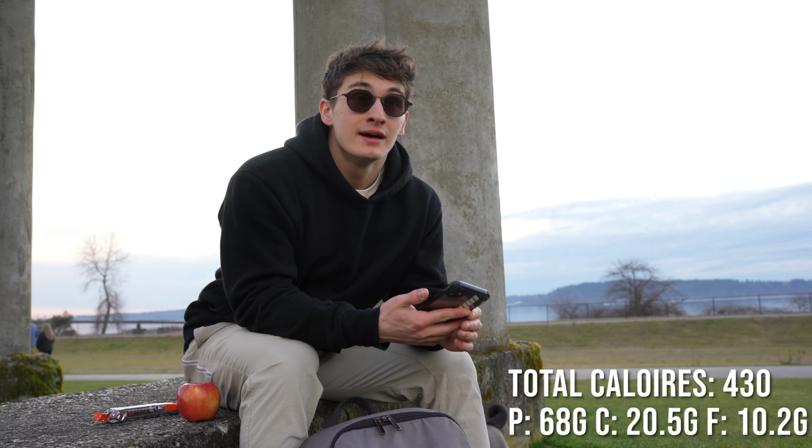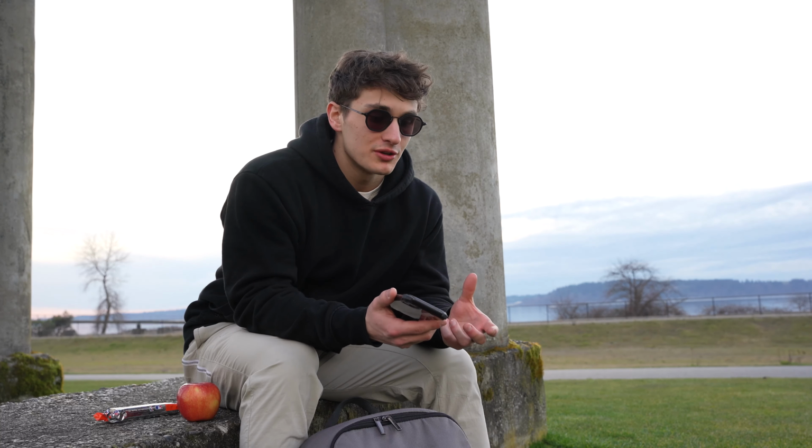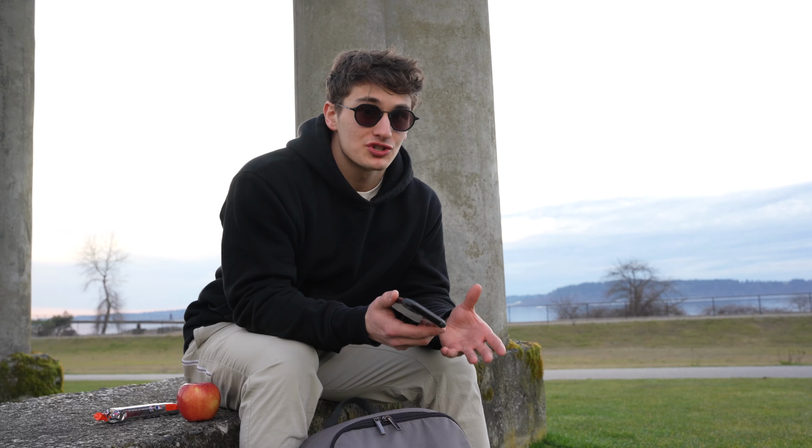Total calories and macros for this snack are 20 grams of protein, 68 grams of carbohydrates, and 10 grams of fat. And like I said, I like to have this meal right before dinner just because it's light and I still have room for dinner. It's harder when you start to bulk and you have to fit in more calories within the day and you just don't get as hungry.